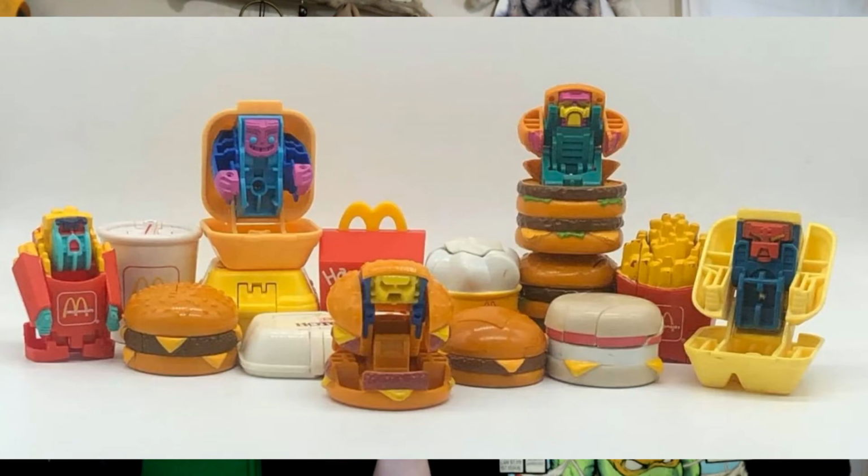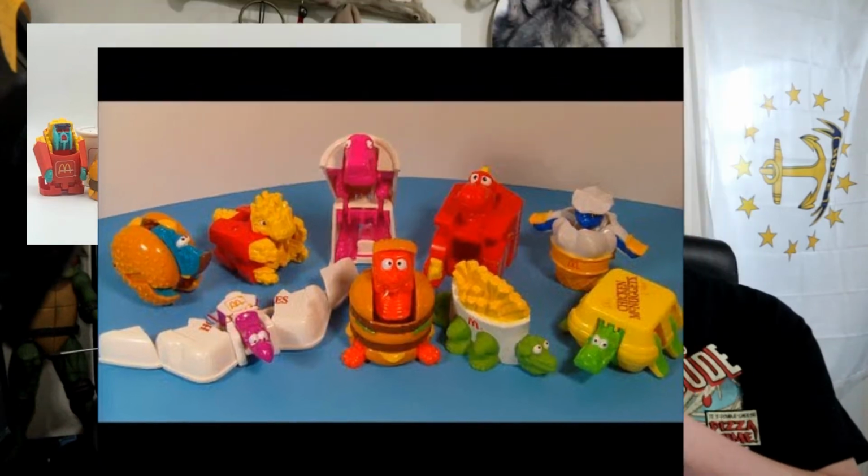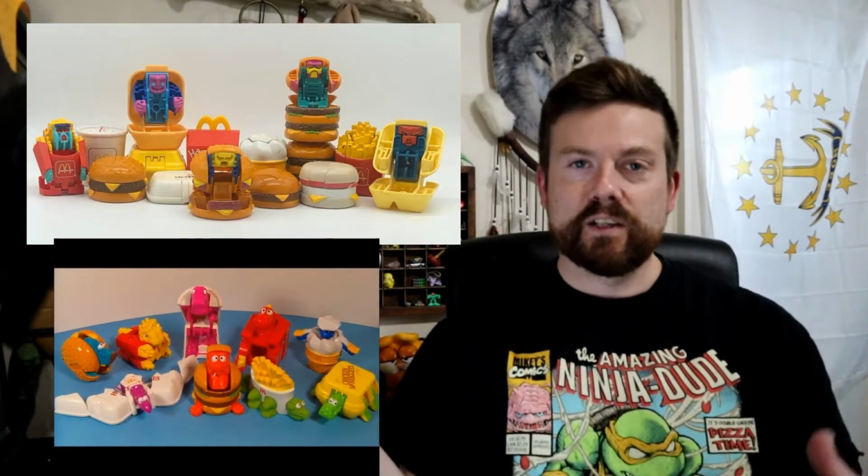Next up, changeables. That's right. These were the ones that would transform. How cool were these things? They had the robot ones and then the dinosaur ones. They kind of reused the assets a little bit. I mean, you got the same models, but they just transformed into turtles. Transformed into dinosaurs. Excuse me.